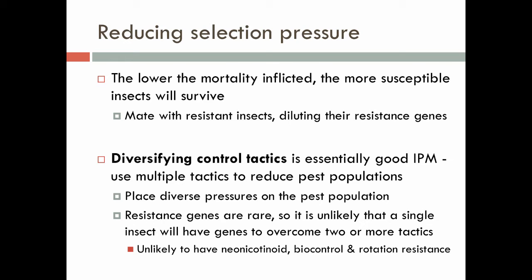And so there is this question: if we said got rid of all organophosphates, would insects eventually return to susceptible levels and we could cycle organophosphates back in and start treating them again with that technology?